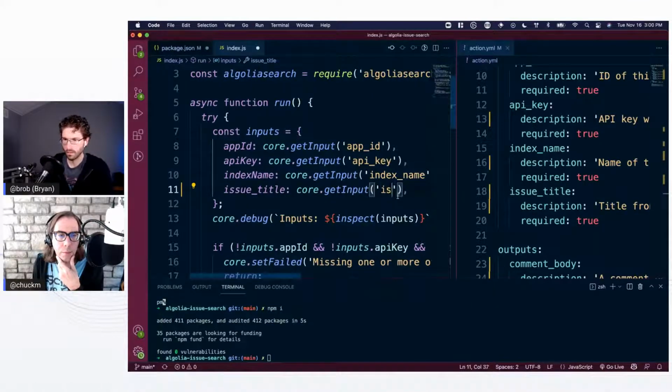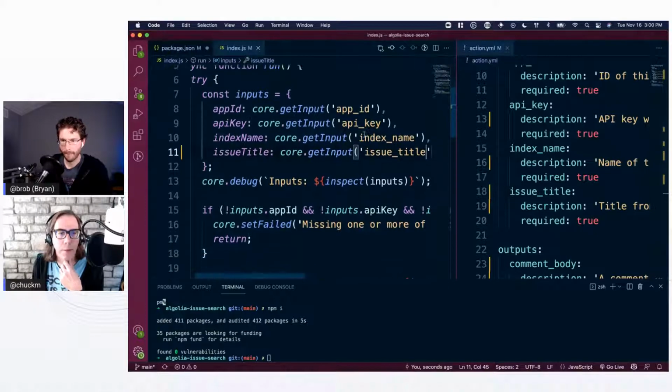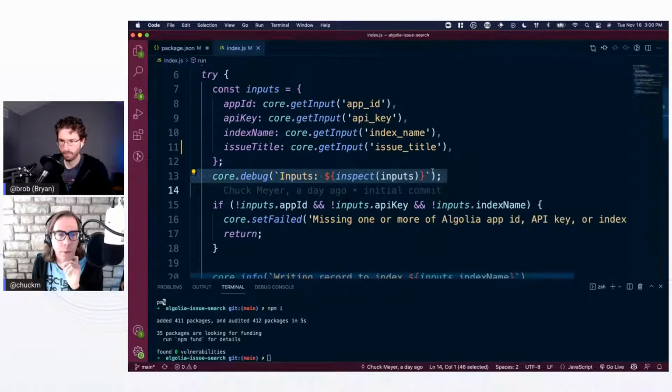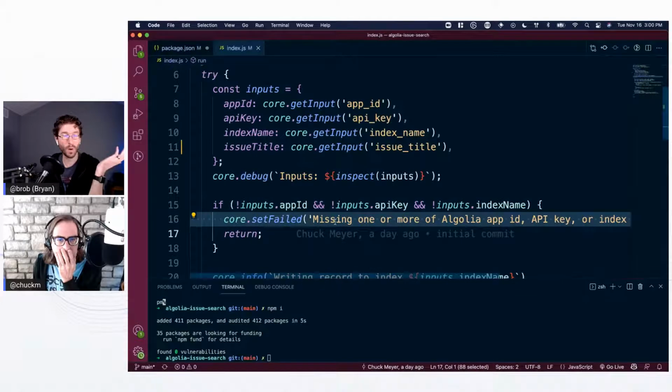What I could have done there is the validation right there, but instead I just ingested it all. And then you can see what we do. The cool thing is he's using the core library to drop out as a debug line all of his inputs, just to reflect them back into the action. So as we're troubleshooting, we have all of that and we can say, oh, that does not look like an app ID, we got the wrong thing from our inputs. And then this is me validating. If we don't have these things, we say, hey, one of your Algolia things is missing. We need all these things.